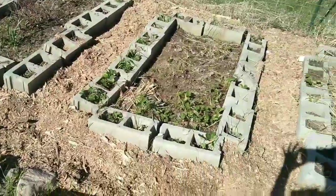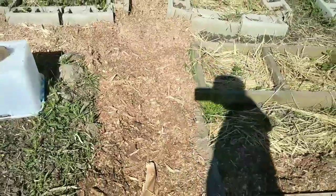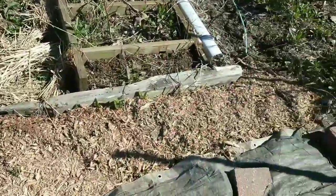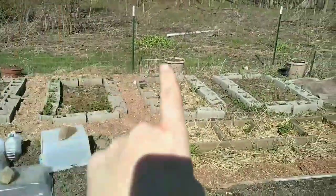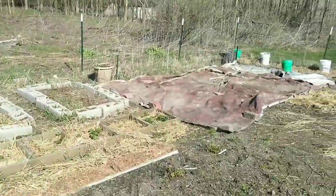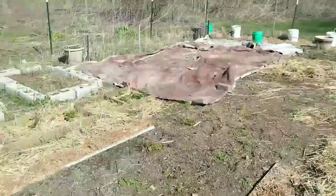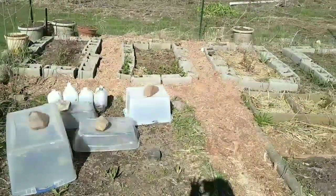That's a little better. Got a nice clear pathway now. I have to have clear pathways for the kids or else they'll step on plants. So that makes me feel a little better. There's still some work to do. I gotta finish up the pathways here. It's the time of year the garden just sort of looks like a junkyard. But yeah, we're getting there. We got about a month to go.